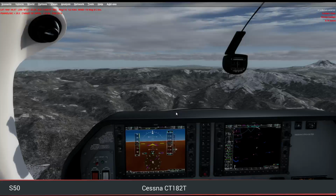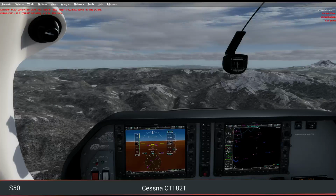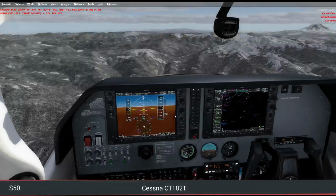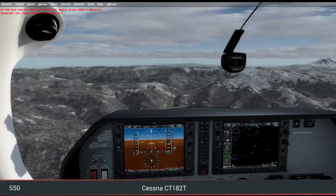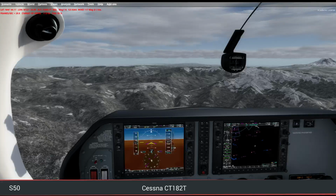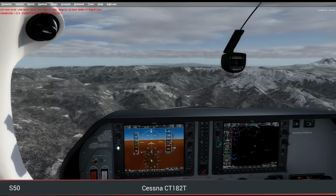Actually, I'm quite surprised by the performance of this Cessna. It is a supercharged version of the Skyhawk, and it's pretty well performing. Actually, I never thought that I would be going up to 15,500 feet with such an airplane. Alright, so we'll follow this lake here.